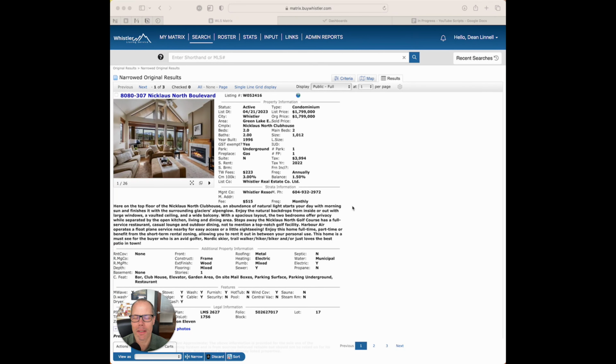Let's jump right into this week's top 3 listings in Whistler. Now for the first one, I've got number 307 at Nicklaus North Clubhouse. So if you've ever golfed at Nicklaus North, you've got Table 19, the restaurant down below, and the clubhouse and everything on the main level.